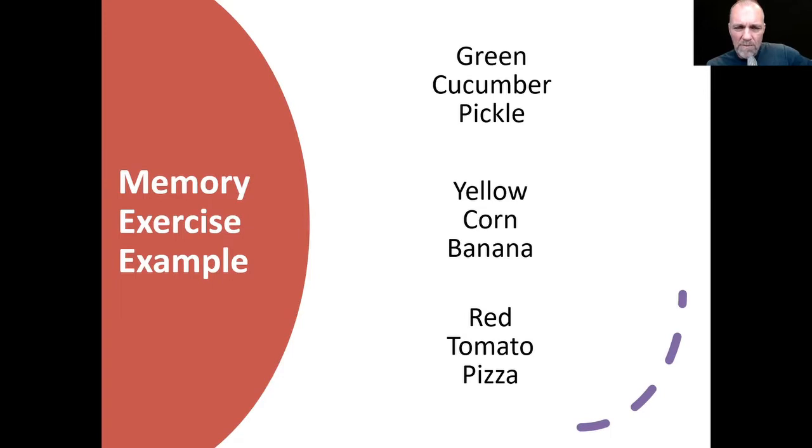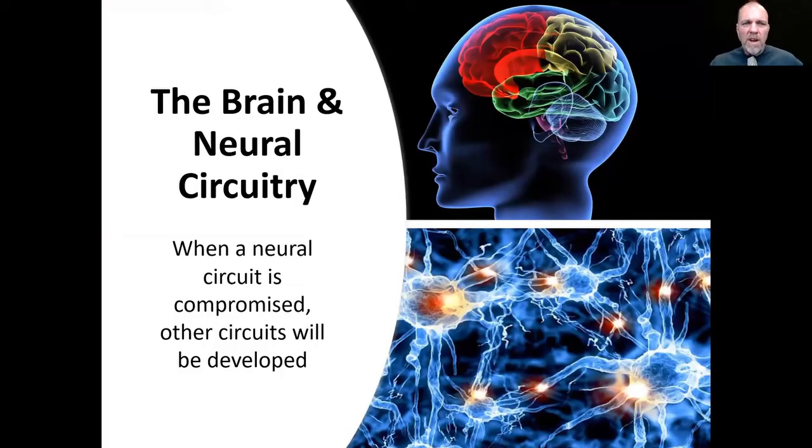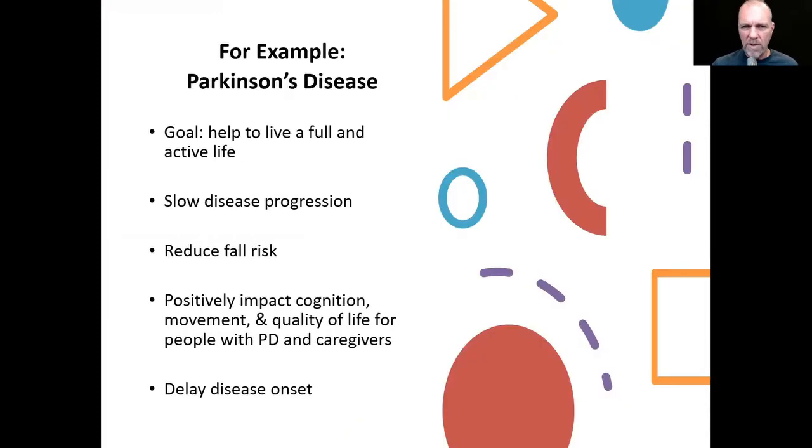Right now, it's short-term. Let's talk about the brain and neural circuitry. When a neural circuit is compromised, other circuits will be developed. And we're going to use an example here. All right. Parkinson's disease will be the example, but it just could be dementia, cognitive decline, Alzheimer's, many different factors that fall into compromised neural circuitry, but we'll use Parkinson's.